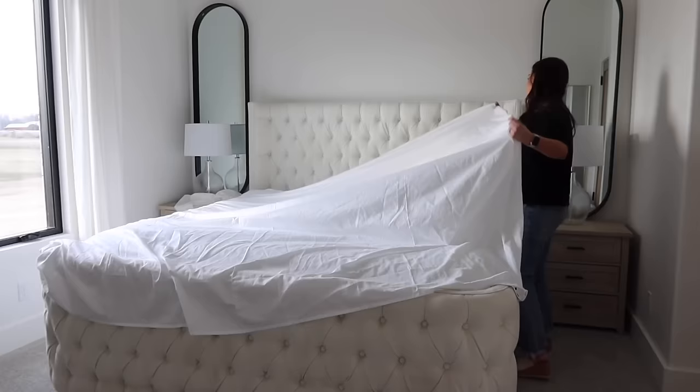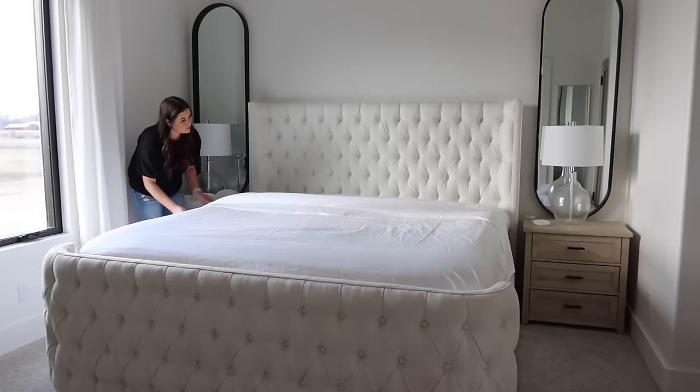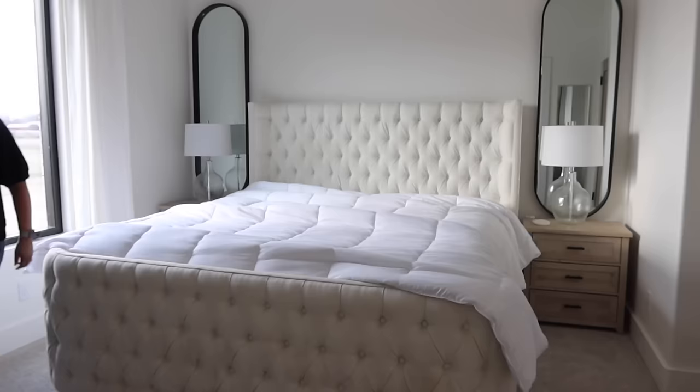I will say, if you see me make my bed versus my guest bedroom bed, in our bedroom, we don't use the top sheet. It's just so much easier to make the bed. We got used to living without it, and it's so nice. But in our guest bedroom, we still have it. I think guests would think we're crazy if we didn't, and so we go ahead and use it in this space. Ready for that heartbreak?